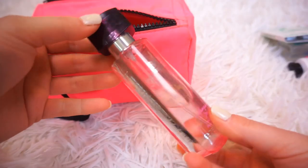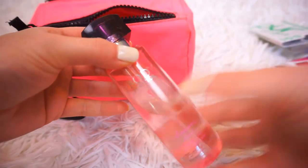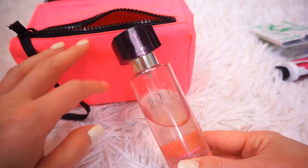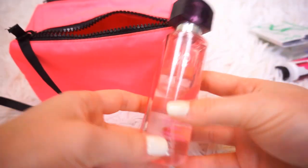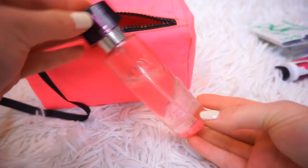A body spray, because I am obsessed with smelling good, kind of like with the whole hand cream idea. I always need body spray with me. I have one in my car. Actually, I have a couple in my car, one in my bag, and I have like hundreds in my bathroom. Just ask Paul. They're like taking over the bathroom. It's insane. But this is Victoria's Secret Body by Victoria. It smells so good. It's like the perfect little travel size.